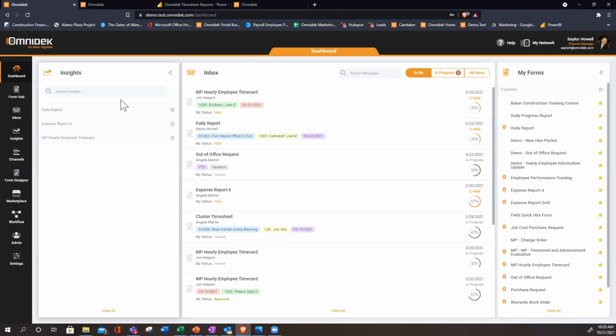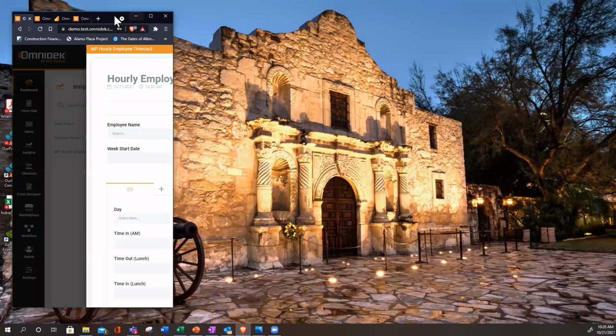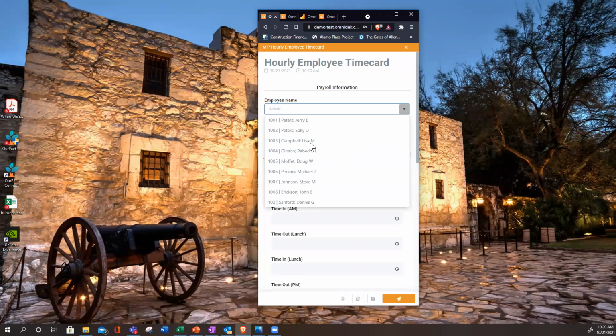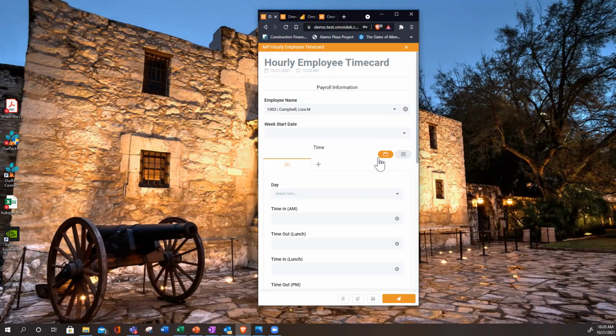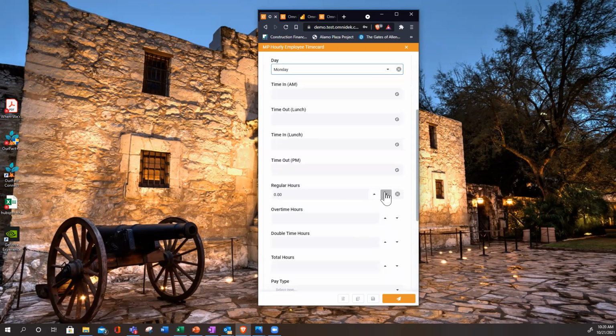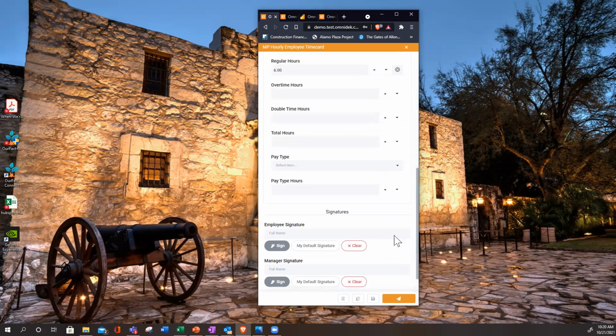Well, how would we do that in OmniDeck? Well, whoever's going to fill out their time card in OmniDeck, all they have to do as a field employee is on their phone or their iPhone, iPad, whatever it might be, Android device, they come in and they select the employee. They click the start date, and this could be whatever fields and however you wanted them named. And that's going to be Monday, clock in, clock out, our regular hours. We can just enter that, which would automate with my clock in, clock out, my pay time. Let's say this is overtime, and that's going to calculate at a certain rate.